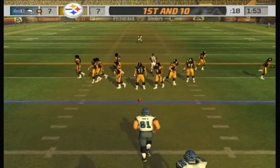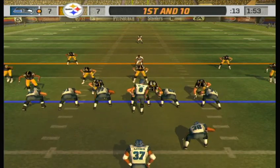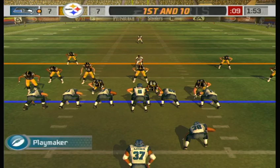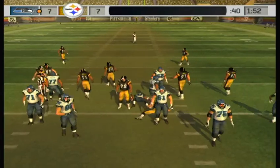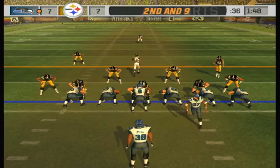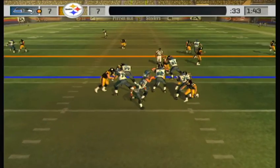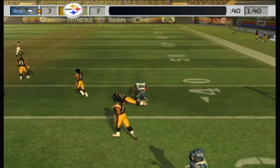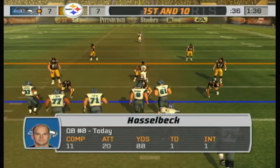First and 10. Ball on the 20-yard line. Records the stop at the 21. And it looks like they're going to go no huddle. The blitz is on. Gets rid of it. Off target, and he goes down to make the catch. And it's good for a first down. They'll head right back to the line.